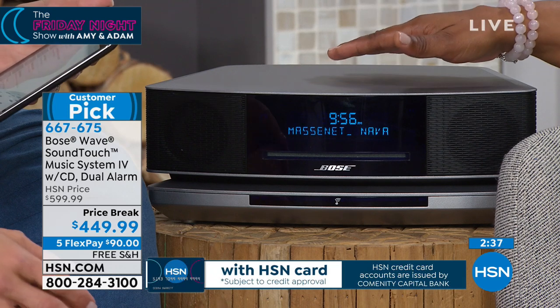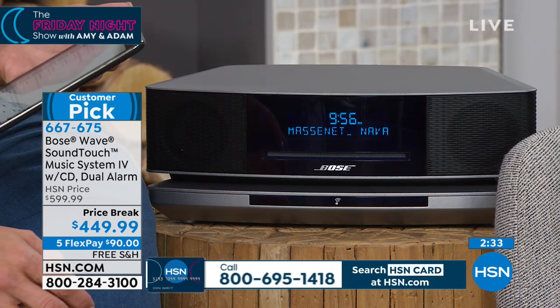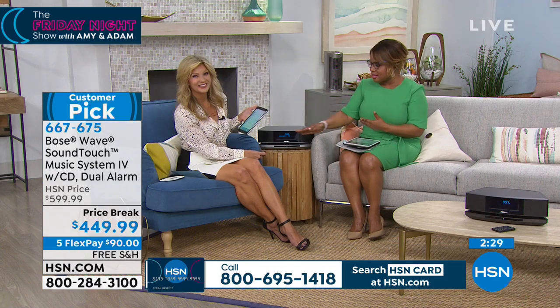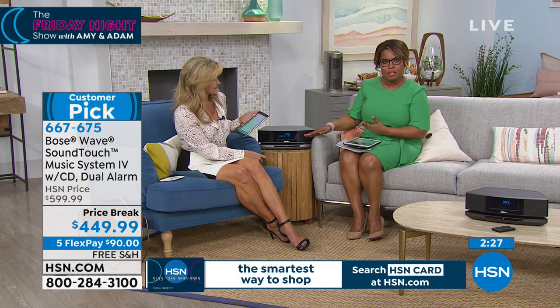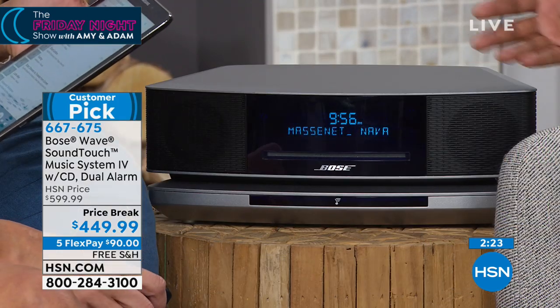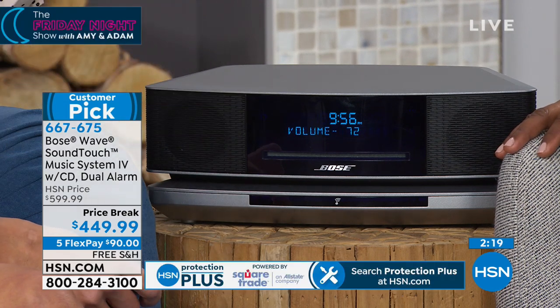So if you're looking for a wow gift, or if you want to treat yourself, or even if you want to upgrade. Absolutely. Maybe you have another Bose sound system model, but you love the idea that this has the built-in Wi-Fi and the built-in Bluetooth along with everything else. Then do it. Make the phone call, come on in, and let us send it to your home. Absolutely, and experience what Bose is all about.